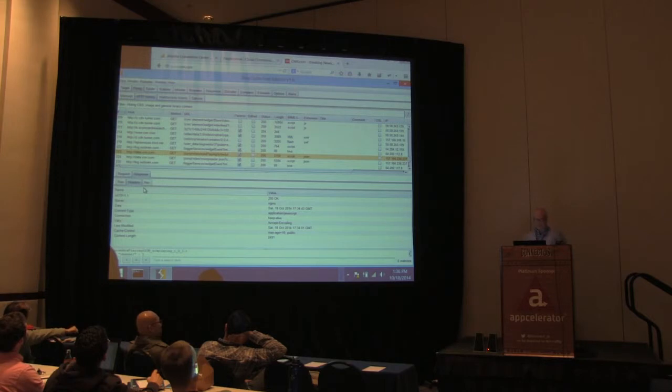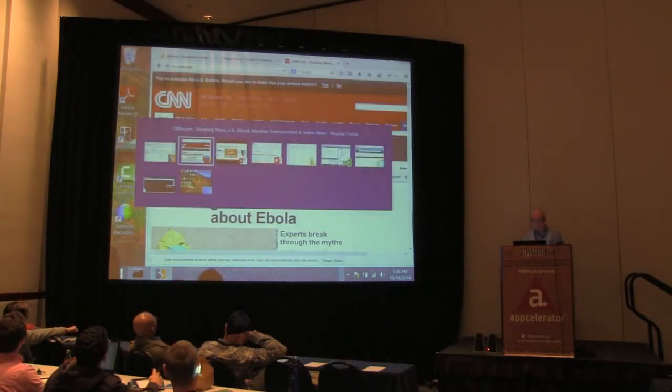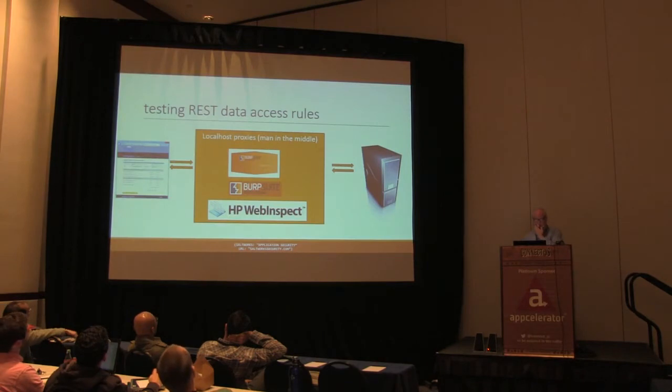So again, that's called Burp Suite. It's free. You can download it. Really, really handy tool. But basically, again, it's just going to sit there as a man in the middle.